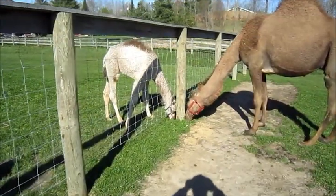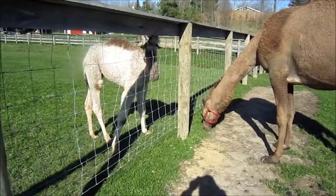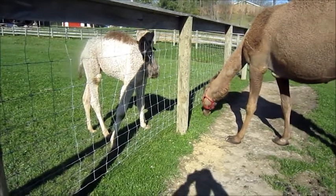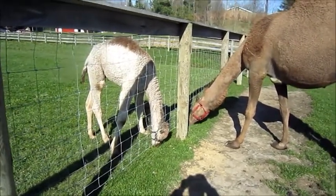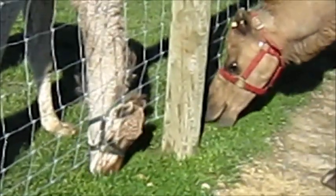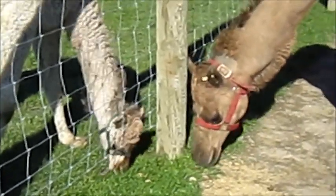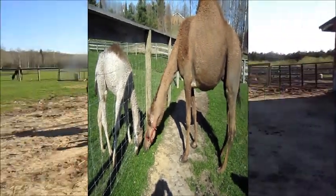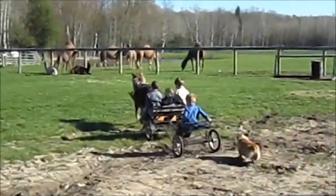Here is mother and baby eating grass around the same post. They can enjoy being together with only a wire in between them during the day here. Sunshine, little boys, and a pony goes good very well together.